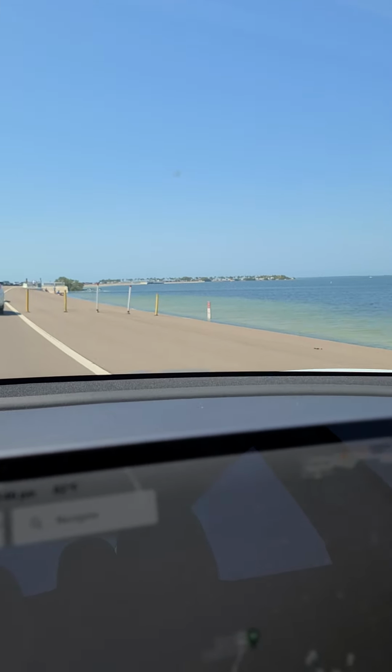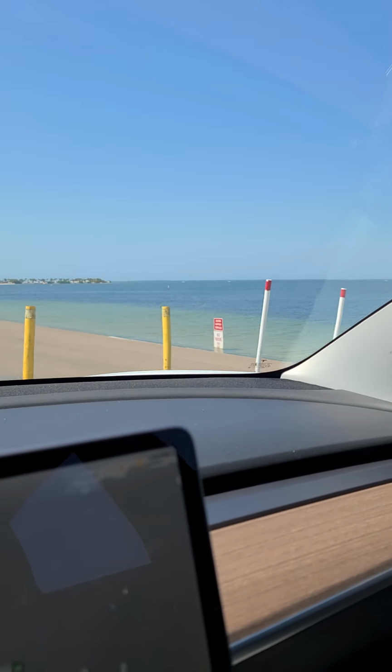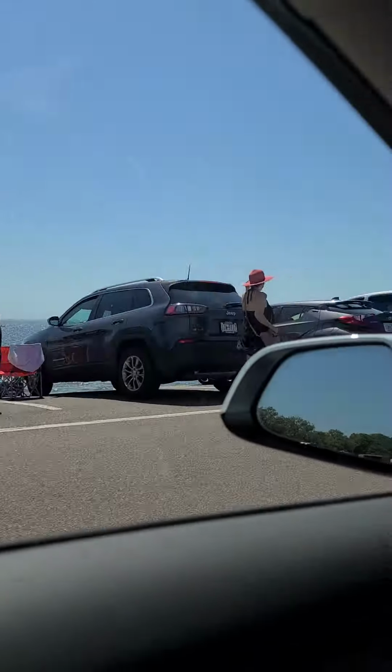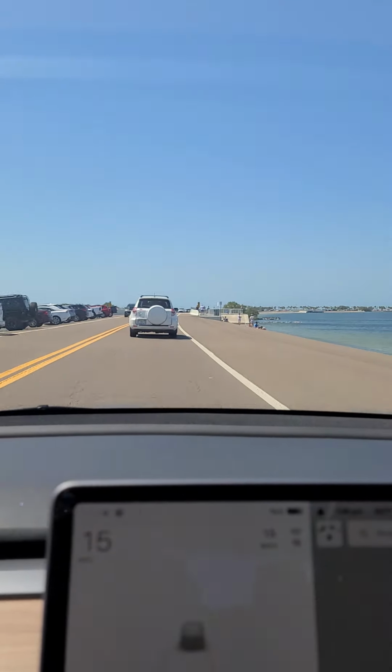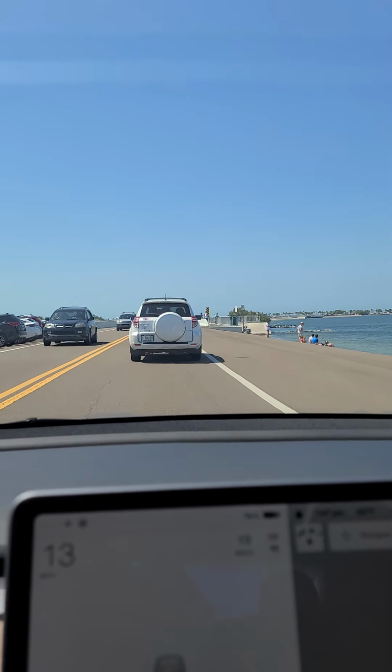I wonder if they changed this to where there's no swimming. Oh no, you can swim still on that side, just no parking on the right side. But if you look here, there's a ton of people out here already enjoying it. And this is a Friday. We're gonna be here on a Saturday. Can't wait to spend the day with you guys.